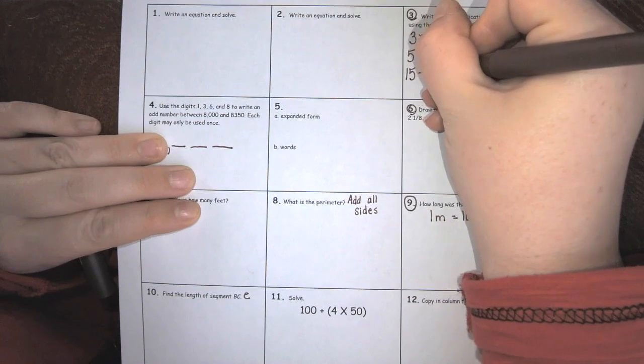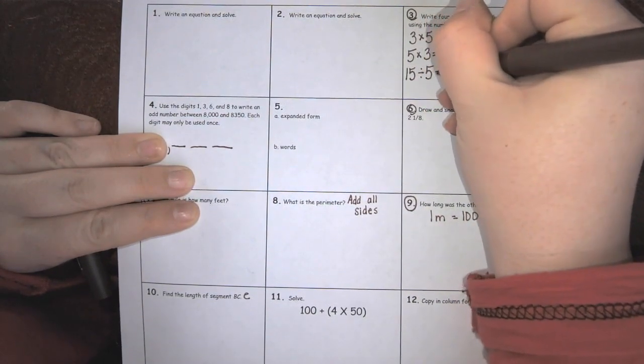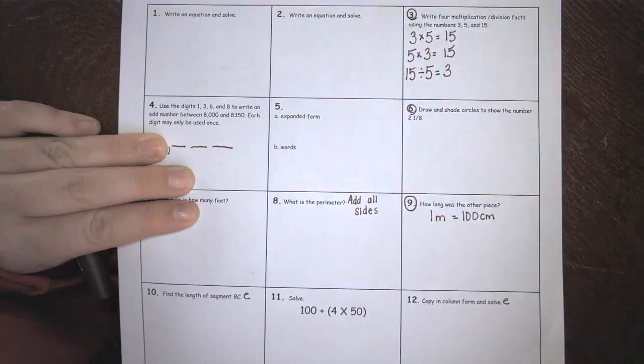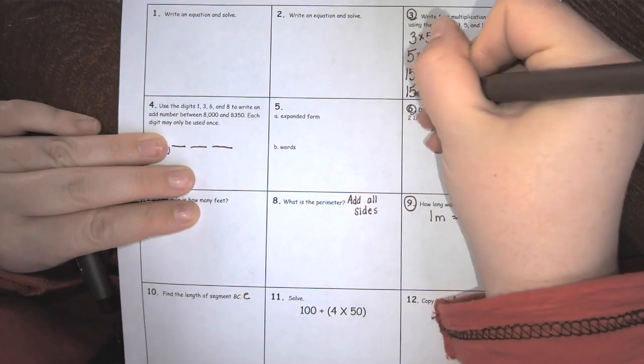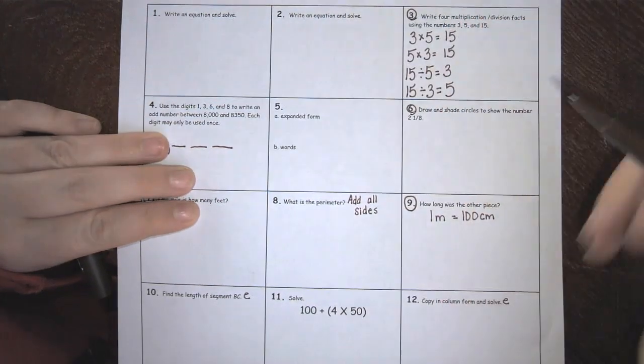And now we divide. We put the largest number in the front. 15 divided into 5 groups is equal to 3. And 15 divided by 3 is equal to 5.